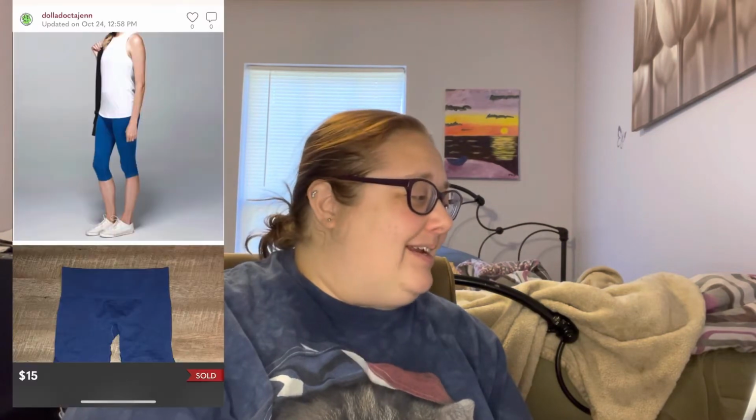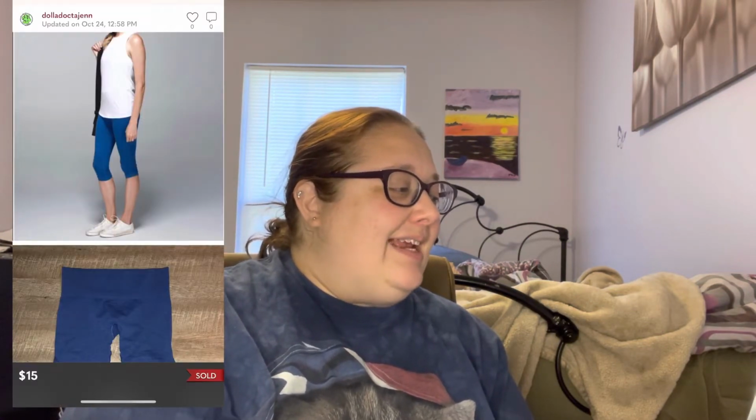All right, let's try this. Next were something I was really excited to get in this box, and it ended up not being exciting. These are Lululemon. Not mad about that. These are Lululemon blue capri leggings, size 6. I had high hopes, but they did sell in a Posh Live, and they sold October 24th, 2022.